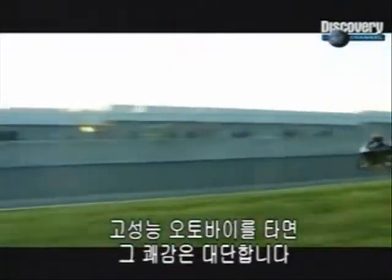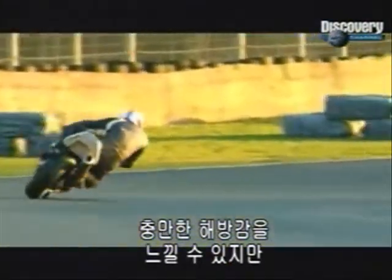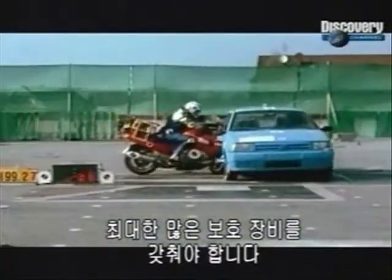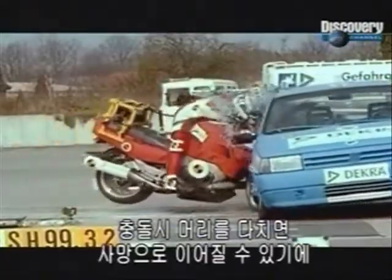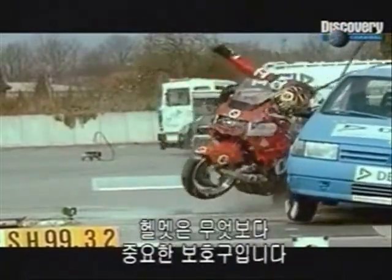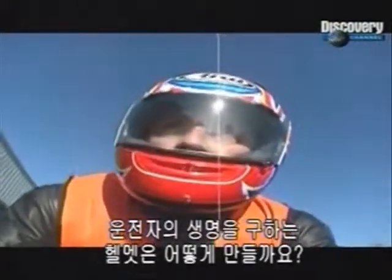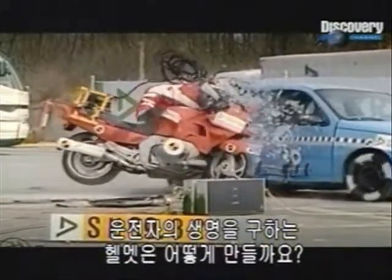Performance motorbikes are exhilarating to ride. They give you an incredible feeling of freedom, but that thrill comes at a price. When a rider comes off at high speed, for whatever reason, he needs all the protection he can get. In motorcycle crashes, head injury is the principal cause of death, which is why the helmet is the biker's most important piece of equipment. So how do they make a helmet that can save a motorcyclist's life?